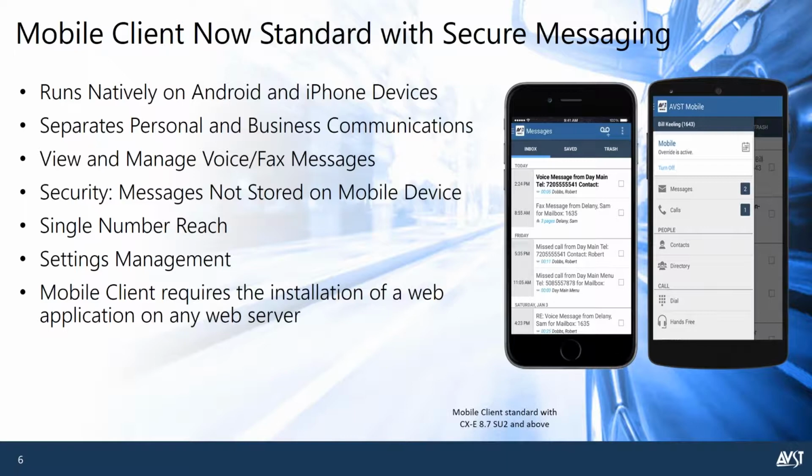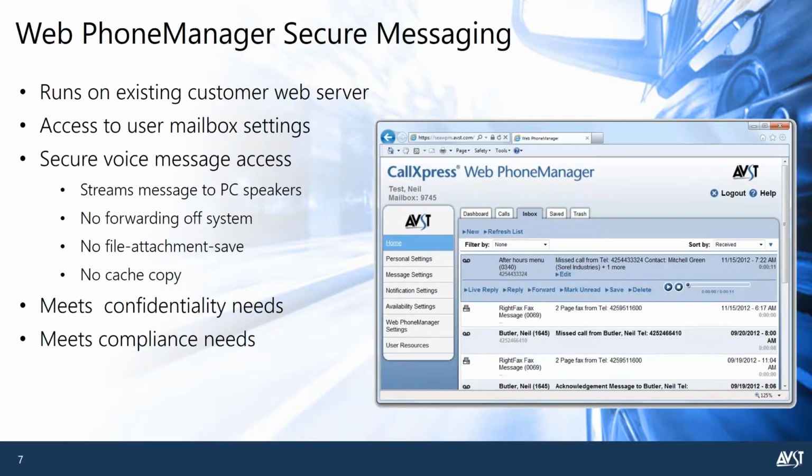We do sort of the same thing, although we do it in a slightly different way with our user web client. So we have that mobile client, which by the way is a free client. If you have our system, you just go out and put that client in, and from a messaging point of view, everything you get is free. And we'll talk about what else that client does in a second. What we also have is a free user web client. So same thing, on one of your web servers, you install this web application, which we call Web Phone Manager.